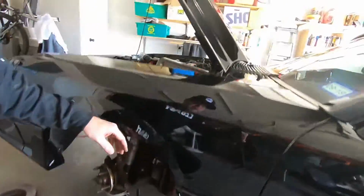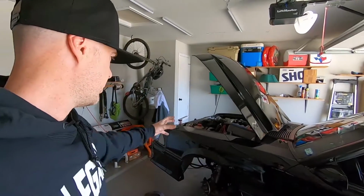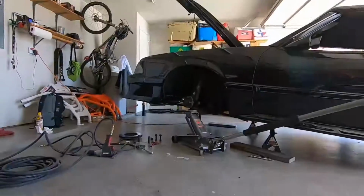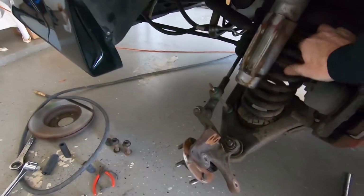Then we will remove the top bolt on the strut here. Then that will allow us to remove the strut setup. The spring will be out. Then we'll be able to start installing the coilover. Still a little bit of pressure in there. There we go.